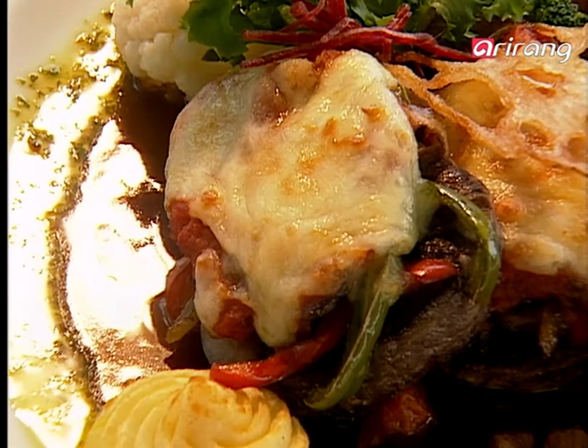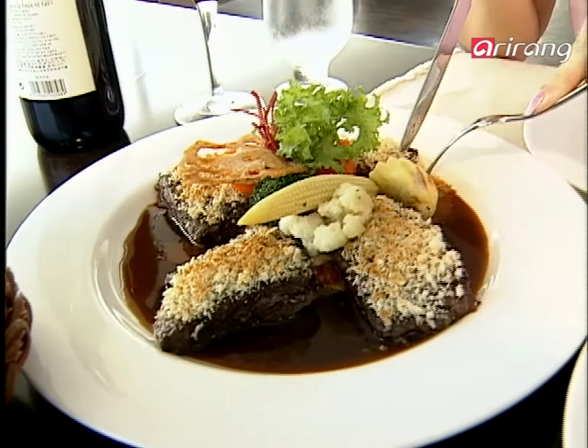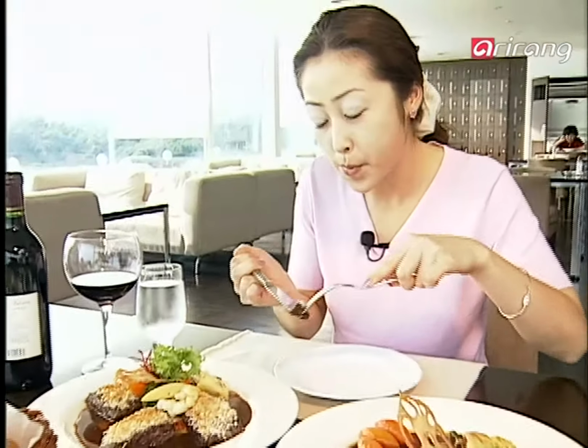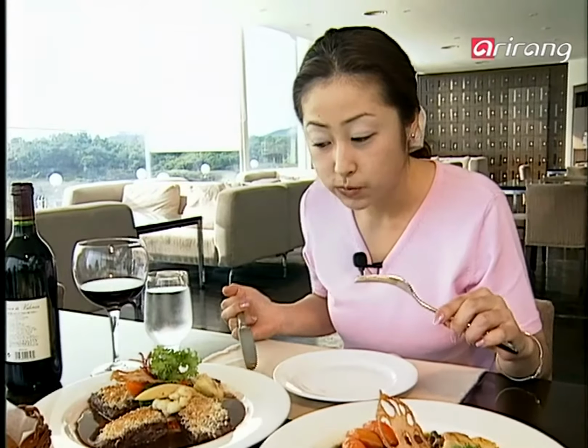For my second dish, the outside skirt steak. Here we go. Unlike the first dish, the beef is a little bit more chewy.